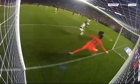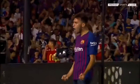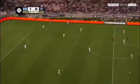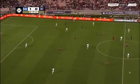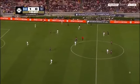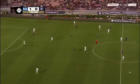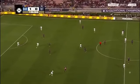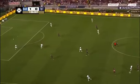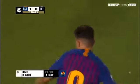Inside a quarter of an hour, champions of Spain hit the front. And Munir, who spent the past 2 years away on loan at Valencia, and then last year playing with Alaves, will be a big part player in truth with Barcelona's first team setup. But he was there with the poacher's finish at the end of that lovely bit of football, involving Sergio Roberto and then Rafinha. And Spurs once again find themselves behind in this International Champions Cup.